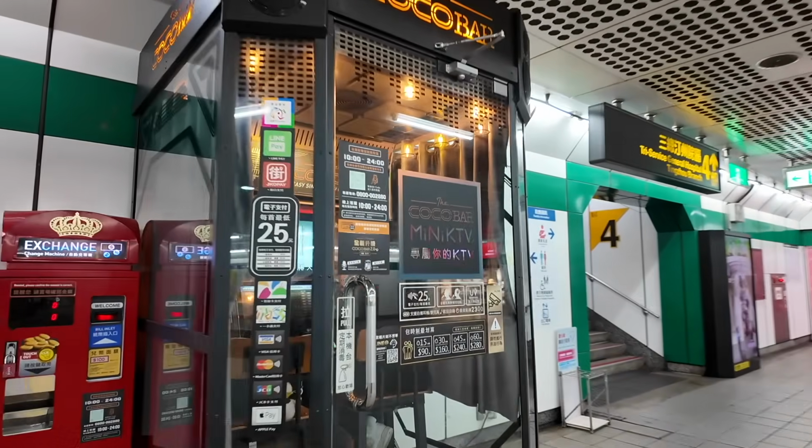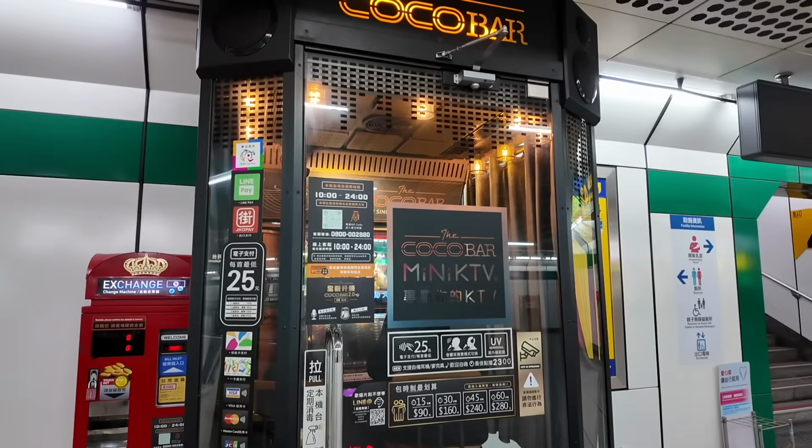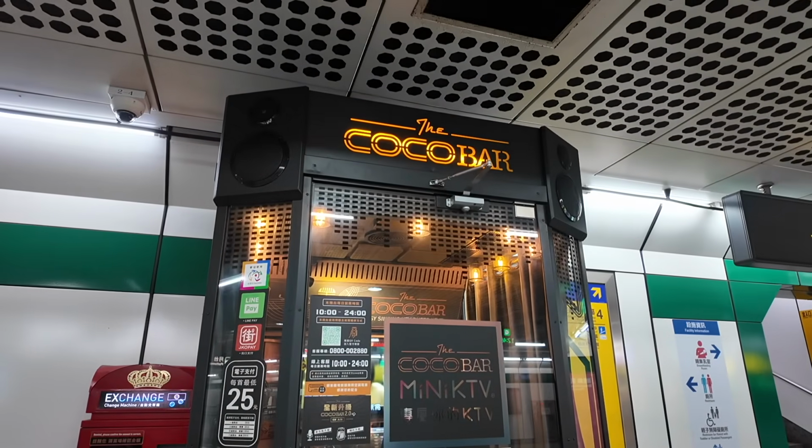This is sick. I'm in an MRT station and they got a karaoke booth here, man. Anytime you want to release your frustration, anger, or maybe you're just happy, you can just pop into the karaoke booth and just sing. Convenience is on another level, like who would not want to come and do this occasionally?